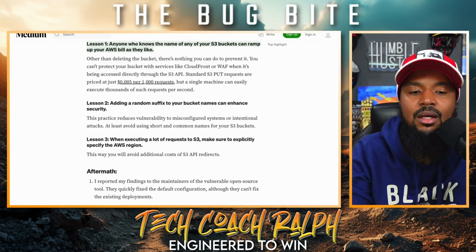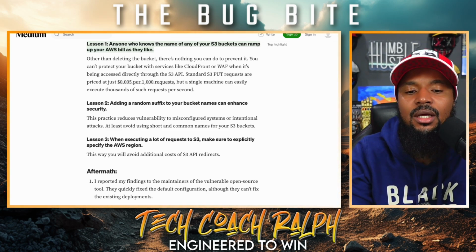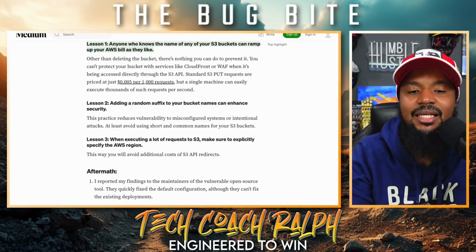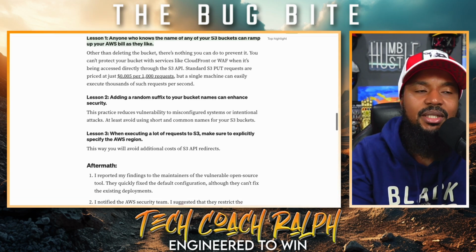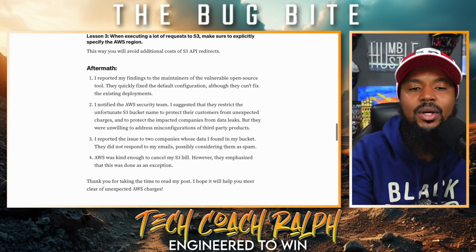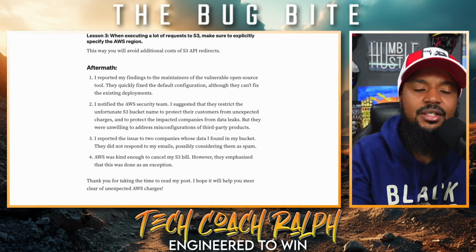S3 bucket. Lesson 3: when executing a lot of requests to S3, make sure to explicitly specify the AWS region. This way, you will avoid additional cost of S3 API redirects, right? So what is the aftermath of all of this?